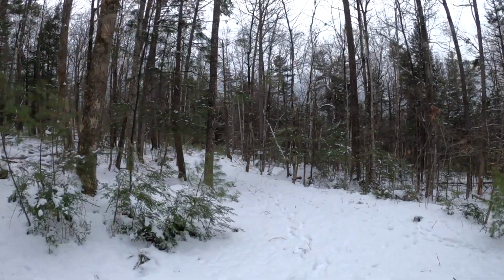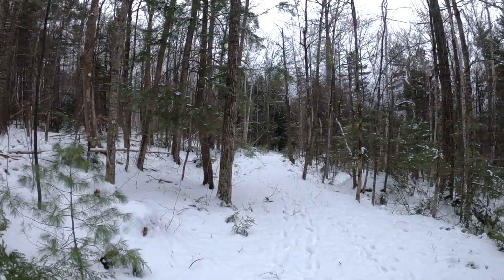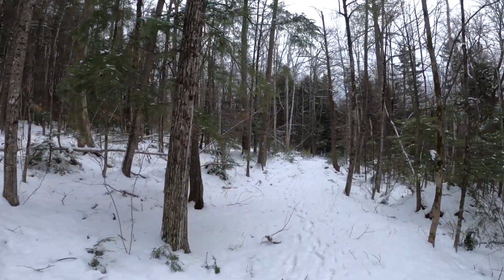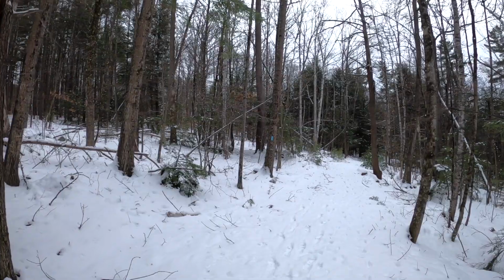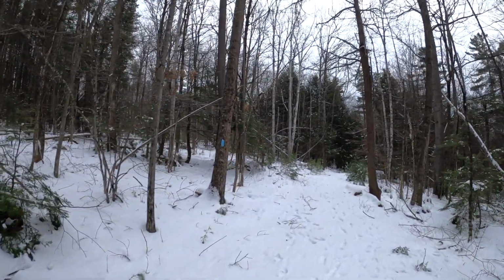Overall, I'd rate these trails so far as a 1 on the ankle buster scale. It's a really easy trail. It's very open and broad, even in winter with lots of snow. Pretty easy to get around on them. You're not gonna fall or trip.